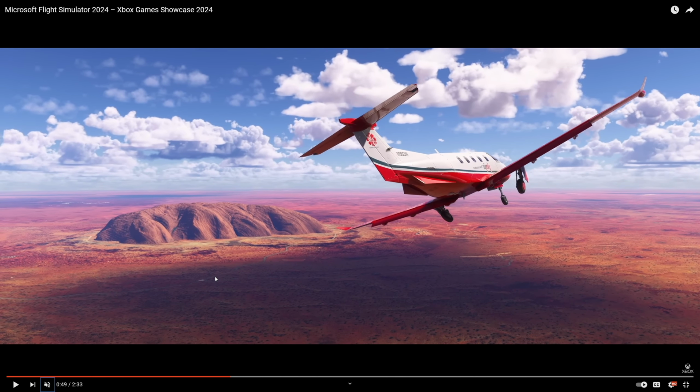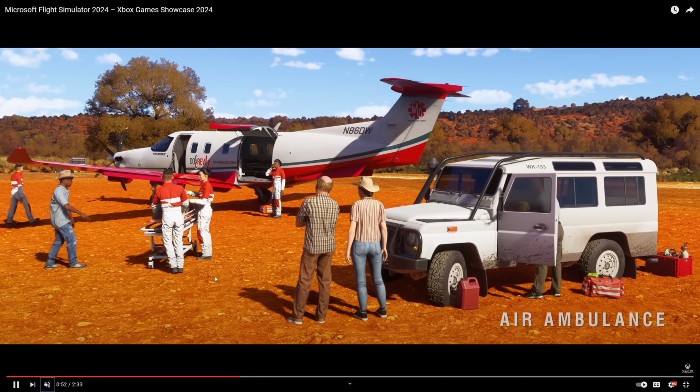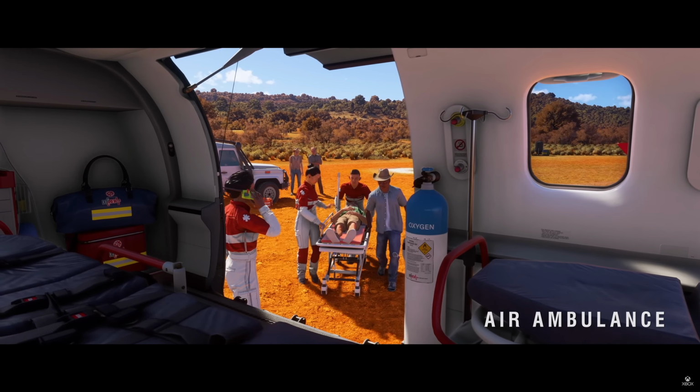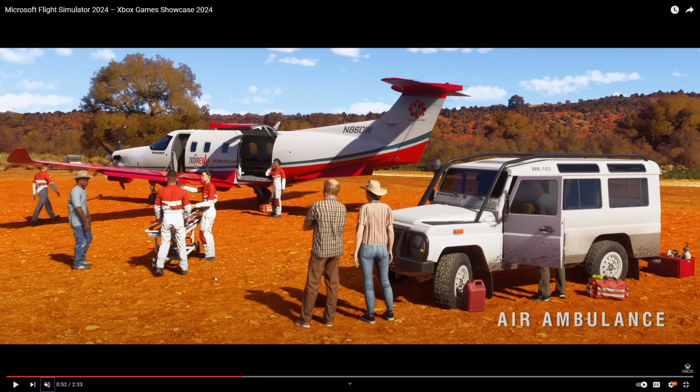This is Australia. We've been there. Nice detail in the aircraft. I guess this is part of those missions and stuff. It looks very nice. That's going to be very interesting. I think people are going to like those types of missions, especially people on Xbox. It's a different player base.